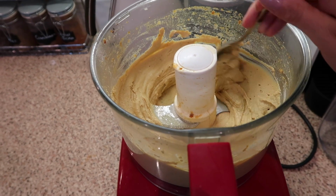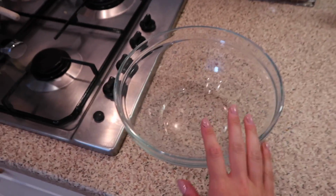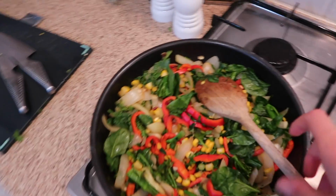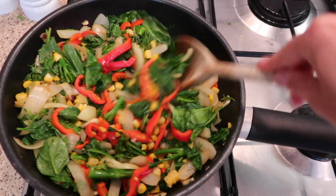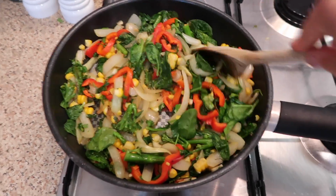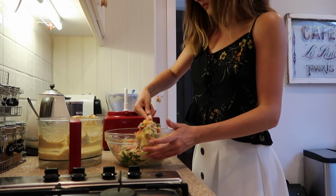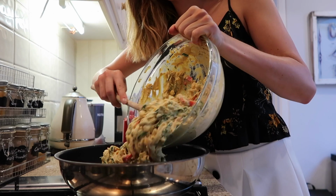So this is looking really smooth now, so what I'm going to do is transfer that into this bowl and stir in all of these veggies. I've added some chopped parsley and some spinach, and also you can see the corn in there. It smells really, really good.